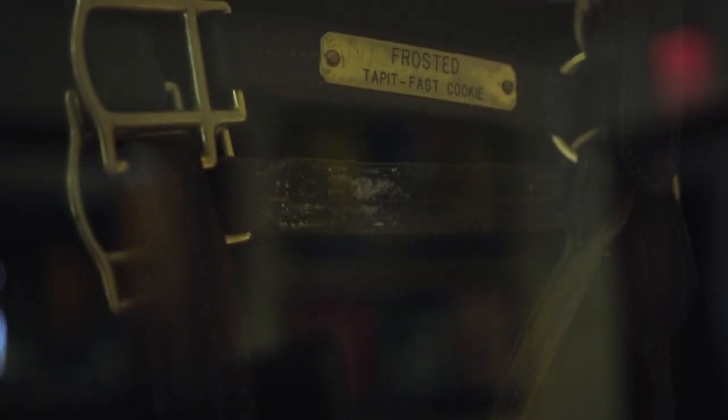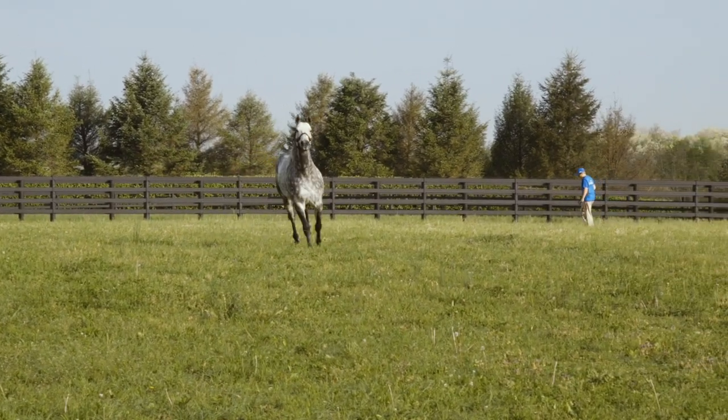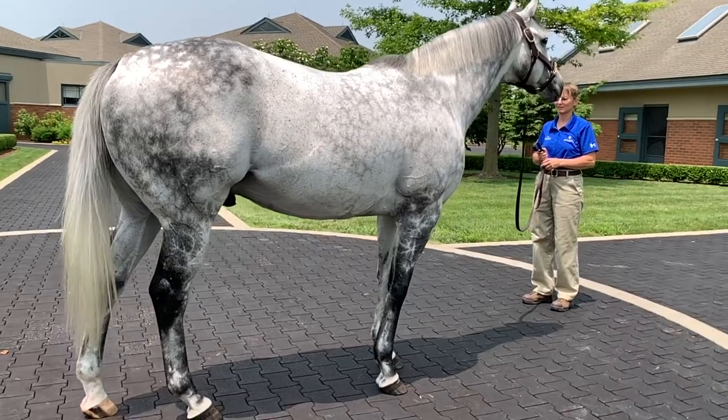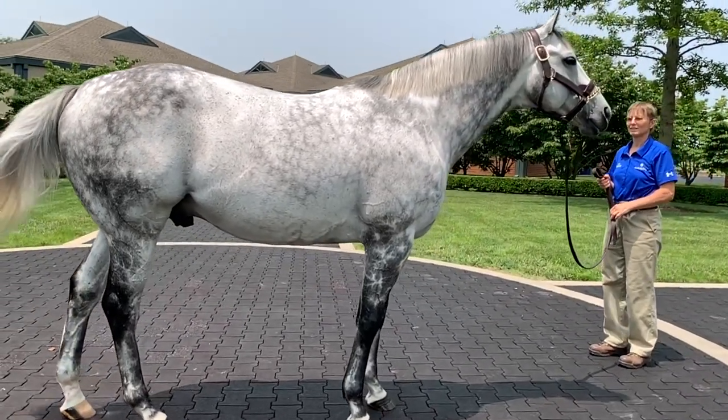Frosted is a son of Tapit, one of the leading sires in America, and he's out of the Deputy Minister mare Fast Cookie. Fast Cookie herself was a Grade 2 winner of the Cotillion. She won 9 times, and she was bred and owned by Stonerside, which Godolphin acquired several years back, and Frosted is a result of that acquisition. Frosted, when he retired to stud as a homebred for the Godolphin operation, he was very well received by breeders.